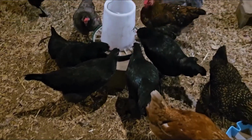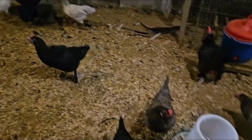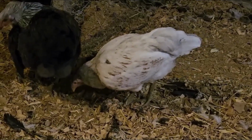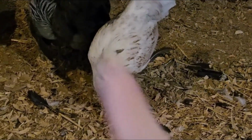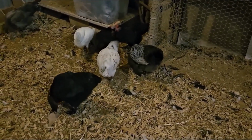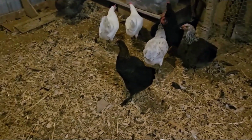So it is definitely hard to tell some of these chickens apart. We've got Zen. Zen is right there. She is also an Americana, just like Whiskey. So both of these are Americanas. They will be laying blue eggs. Oh, that was a big jump.